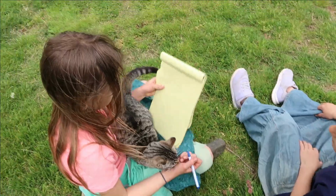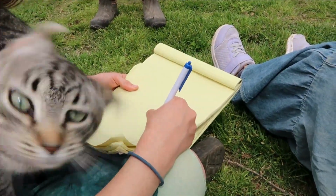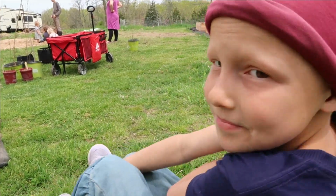Is that kitty helping you with the map? No. She's drawing a map so they can put the variety of trees down and have a record of it. Having fun, Esther Pie?